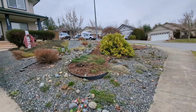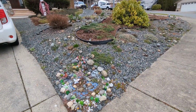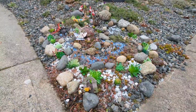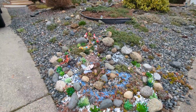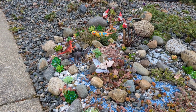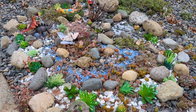Here's an overview of the front rock garden in early February. Everything is quite dormant. What you see right in front of you here is my secret succulent labyrinth fairy garden that I made quite a while ago. Still looks fine. I'm definitely thinking about turning this into some kind of Valentine's themed fairy garden. Haven't done it yet, still thinking of some ideas, but this may be changing very soon.